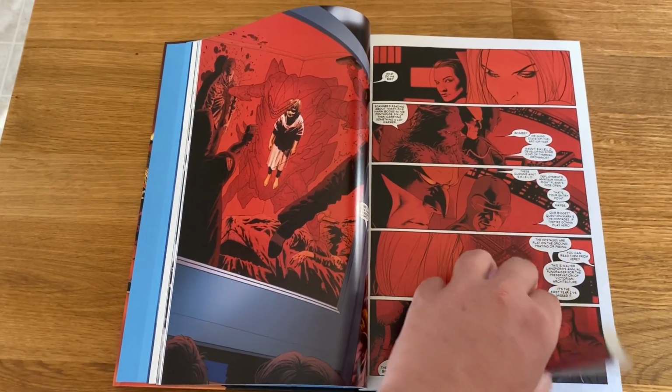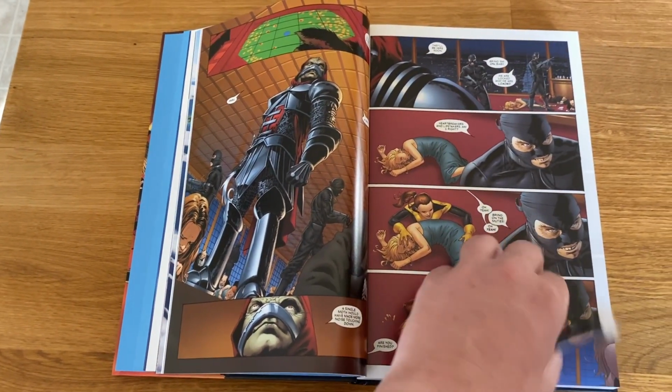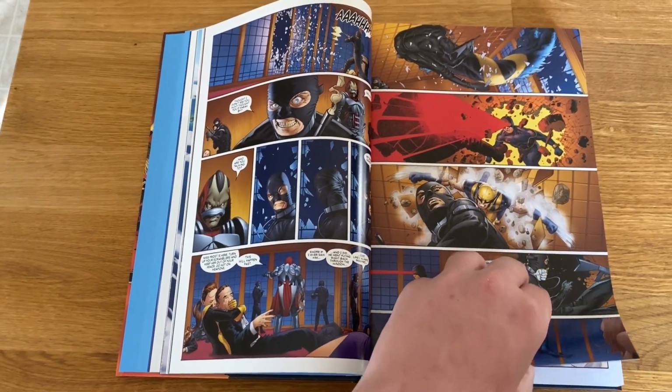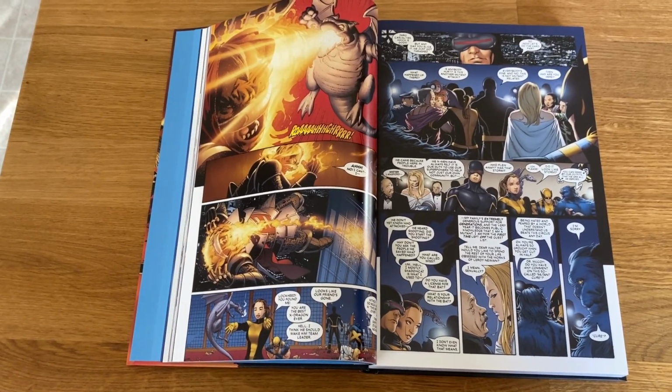appearances way back in X-Men 129 when Emma was still a bad guy and Kitty was still just a kid, and Emma tried to kidnap her essentially, but it is what it is. But all of that kind of resolves itself in a really satisfying way by the time the story concludes.